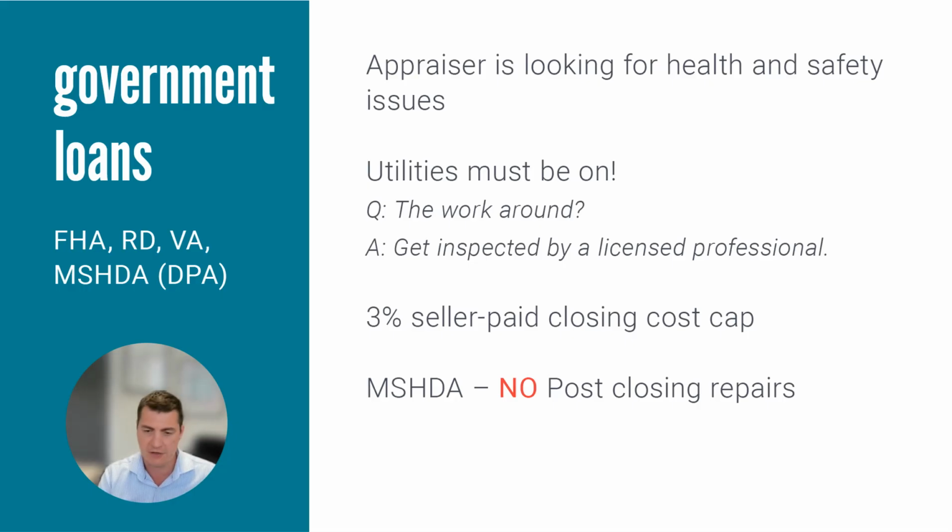Same 3% seller paid closing cost cap. Those government programs allow for more, but HUD as the seller will not do more. So, 3% cap on closing costs. If we're doing the MSHDA option, that's a down payment assistance in Michigan, I cannot give any post-closing repair options. So basically the house has to be clean with no health and safety issues in order to do a MSHDA, because the seller won't let anybody fix anything prior to closing.